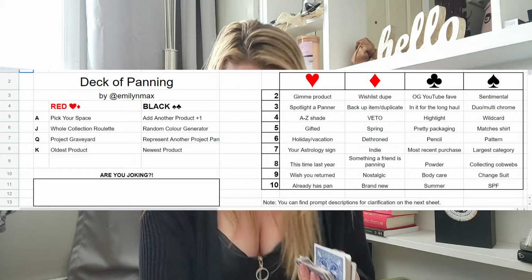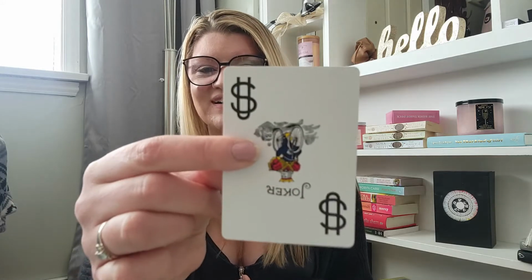So I'm just going to shuffle just a little bit more. I'm not the greatest at shuffling, but that's okay. So we're just going to shuffle this, choose 2 new cards, and then once I choose those cards, I will take a look at the spreadsheet to see what prompts I've got and try to go find some products to go along with it.